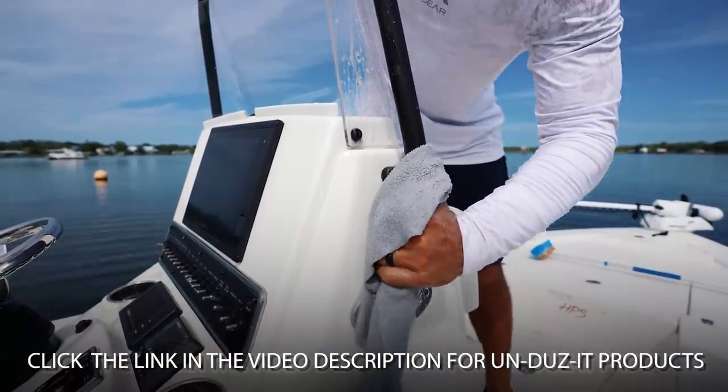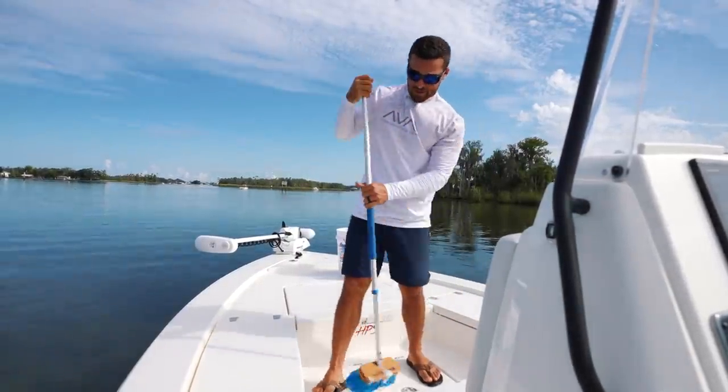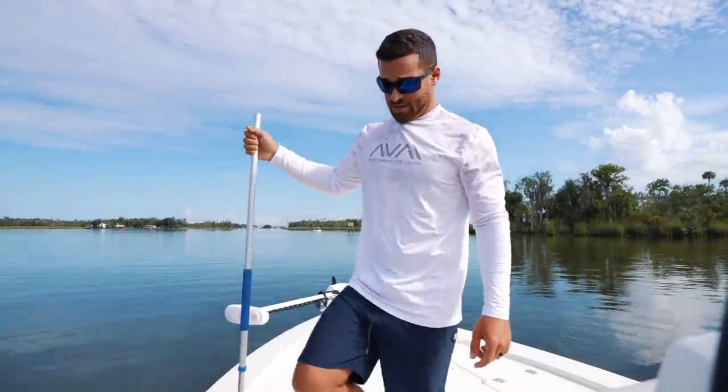But we're just gonna finish up cleaning up the boat. And as soon as we get done with this, we're gonna head out to the scallop grounds. And hopefully it's as good as they say it is.